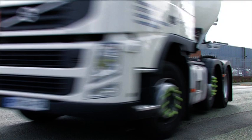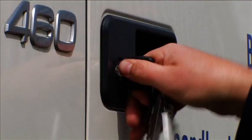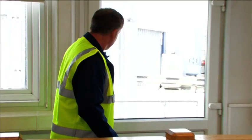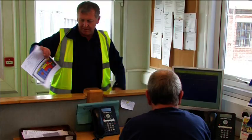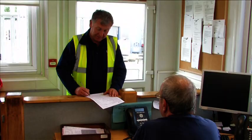On arrival at the loading site, the driver weighs the combined vehicle and tanker in and completes loading documentation, verifying the product and order quantity. If all is in order, the driver will receive loading authority and be asked to proceed to the loading point.